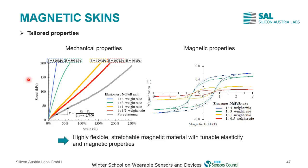First, we take a look at the mechanical properties. We have the stress over the strain, and the different curves here have different slopes, and the slope represents basically the Young's modulus. If we increase the content of magnetic powder, neodymium iron boron in this case, we increase the Young's modulus. And we can therefore change the stiffness, the elasticity, simply by changing the ratio between the elastomer and the magnetic powder.